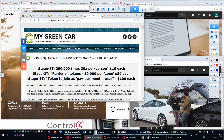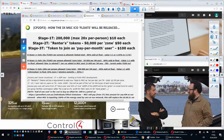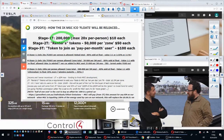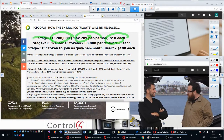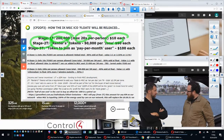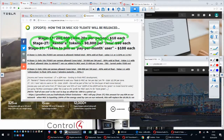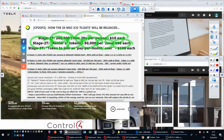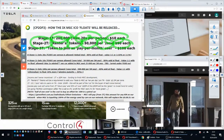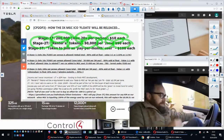So the first coin, as we mentioned, we've got 200,000 of them, 20 per person, $10 each to buy. The next stage, which will happen once our first fleet of cars hits the road, or however you want to phrase it, they're going to be $50 each. Basically, you need to have one of those to rent the car out, and there's 50,000 of them per zone.